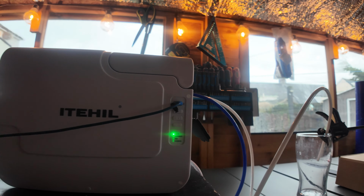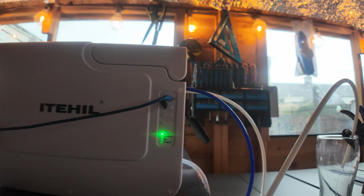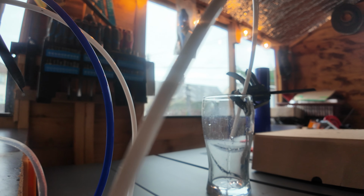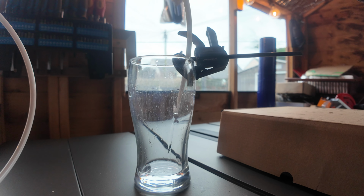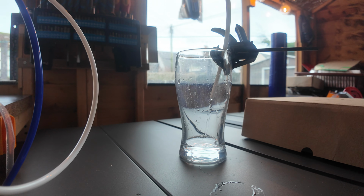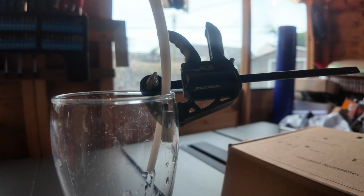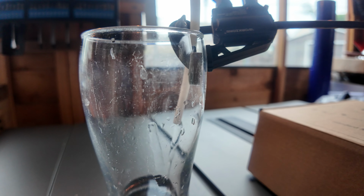Something's happening. I think it's going through the filtration system now. Oh, here we go. Yep, we've got water. We've got water coming in. Let's have a look. Yeah, you can see all the air bubbles. It's not coming out as flowing as it was before. I think I've just got air bubbles caught in it. It's coming out in dribs and drabs, but my God, look at the beer that's coming out of there. You can see all the bubbles from the beer coming there.